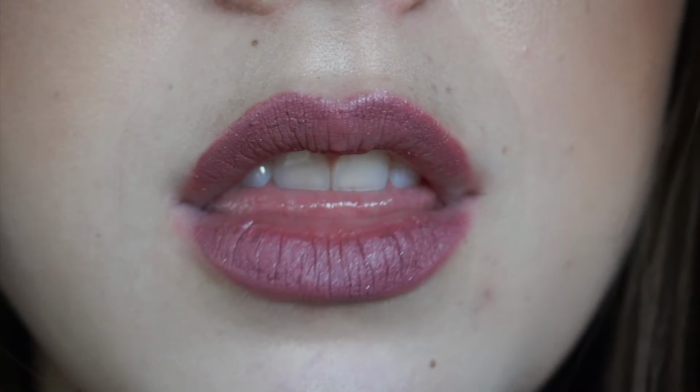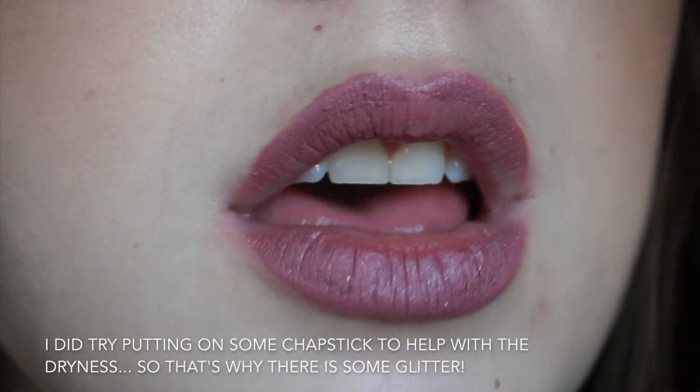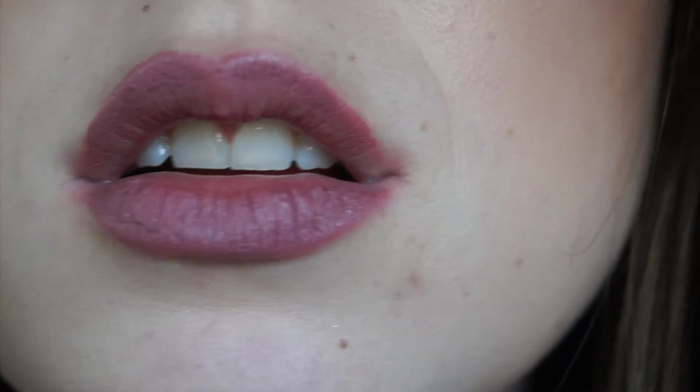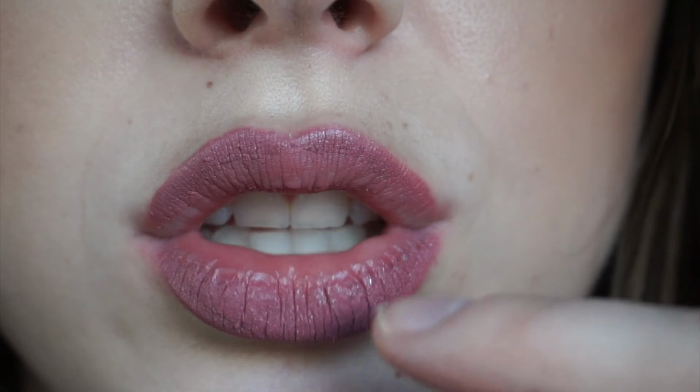Ugh. You can see where it's cracking. There we go. Look at how crusty, how it's coming off. Ugh, so not happy with it. I don't think that it held up at all. It just doesn't look good, and so I was kind of disappointed. It just feels super dry on your lips. It cracks, it looks like that.